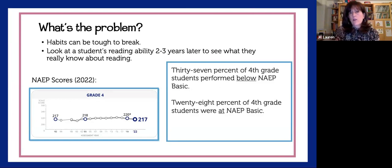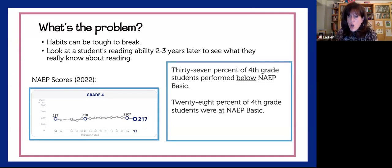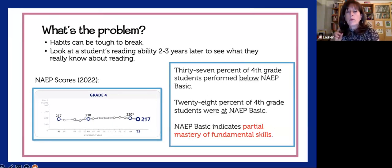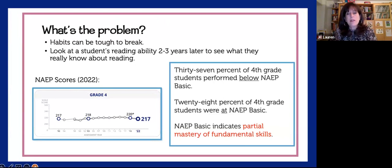As you see here, 37% of 4th graders performed below NAEP basic. Okay, basic is below proficient. And then 28% of 4th graders were at NAEP basic, NAEP being our nation's report card. But as I was reviewing this, I thought to myself, well, what does basic even mean? And that's the important piece. So when we're talking about basic, it indicates partial mastery of fundamental skills.